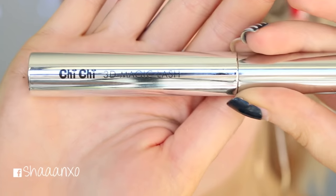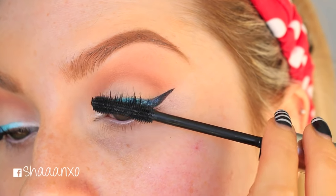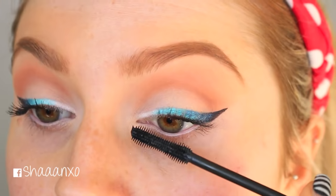Every time, so easy. Next, I'm going to take some mascara, of course, and I'm going to layer this on my lashes, and I'm focusing on my top lashes. I'm not going to do too much with my bottom ones.